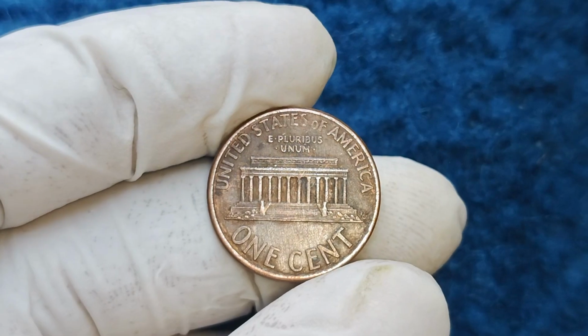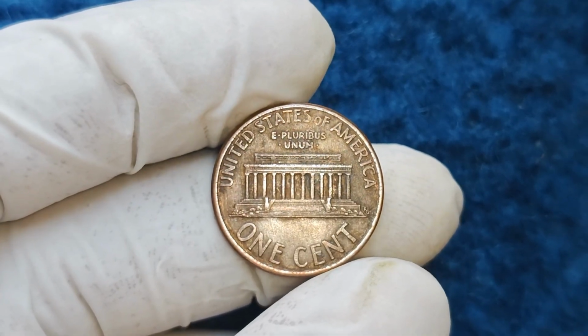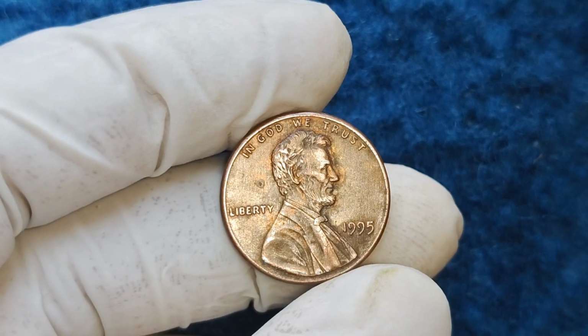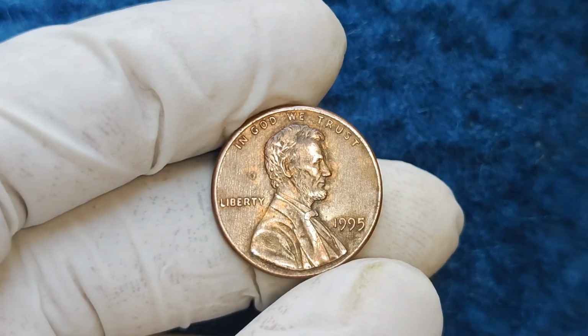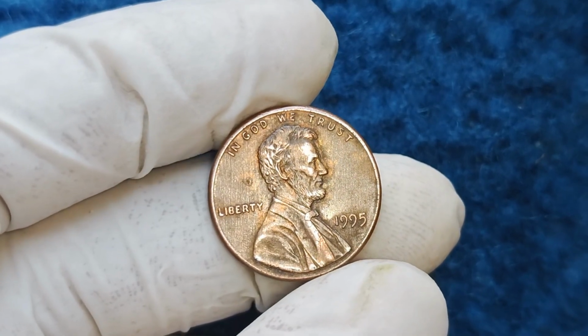So, there you have it, the story of how a tiny, everyday penny could change your life forever. Who knew that something so small could be worth more than a Lamborghini? Now, here's what I want you to do. Go check your piggy bank, your car's cup holder, that random jar of change in your kitchen, heck, even your pockets right now. You never know where a 1995 no mint mark double die penny might be hiding.